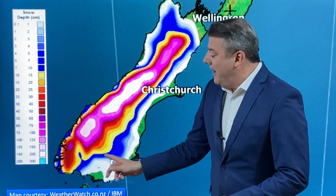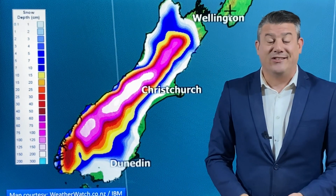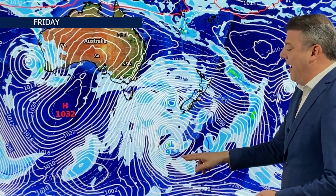But certainly if you're in northern Southland and out to the west, there's a chance of snow, and it's settling for a few days as well, not just one day. So here we are on Friday. There is the storm, 953.